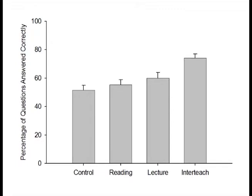As you can see here, the author gave me permission to utilize the data for this presentation. For the percentage of questions answered correctly out of 100, you can see that the average percentage in the interteaching group was almost 75% of questions answered correctly, the highest of the 4 conditions.